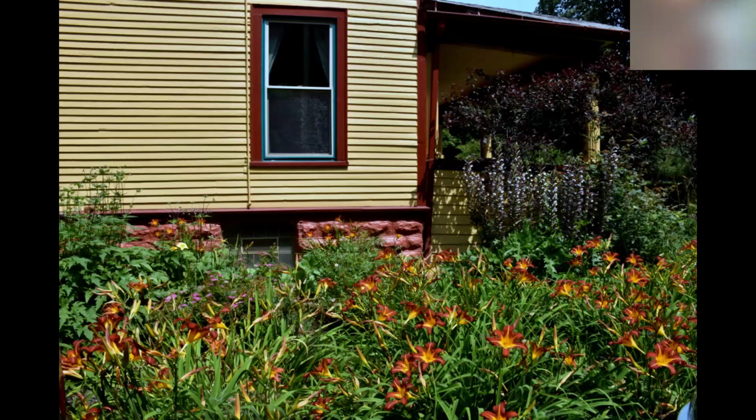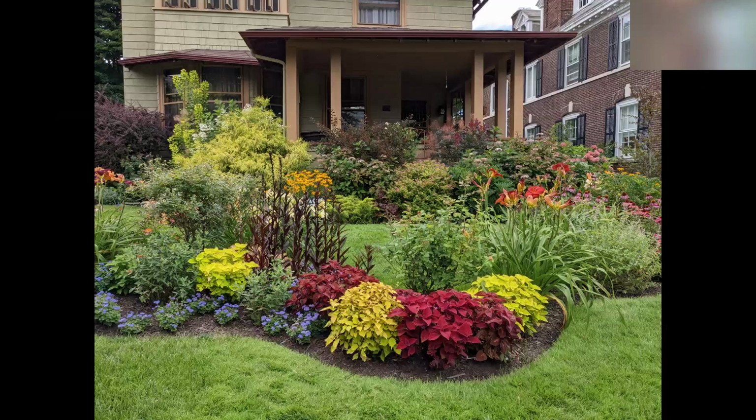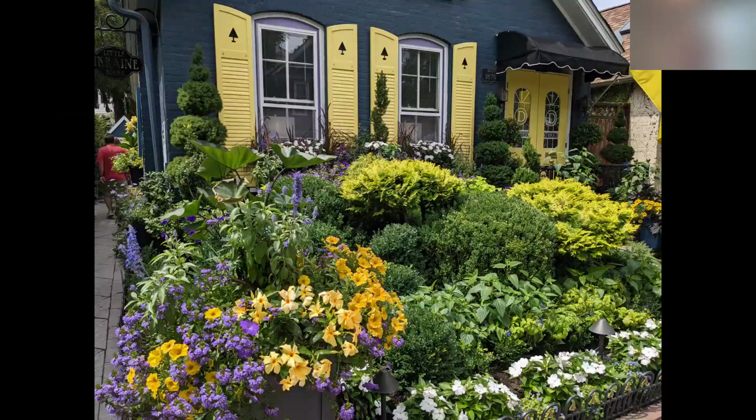Here, the yellow and orange. The daylilies complement that perfectly. Once again, a nice match between the flowers, plants, and the house. This is called the Ukraine house, blue and yellow.